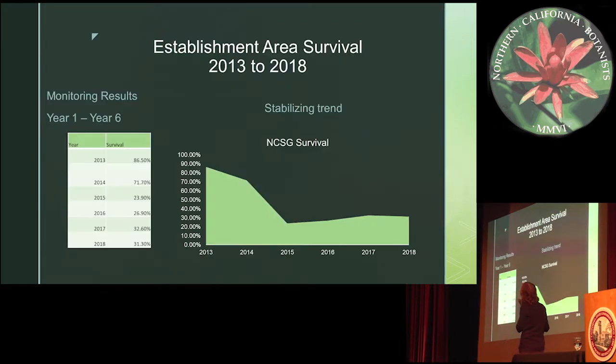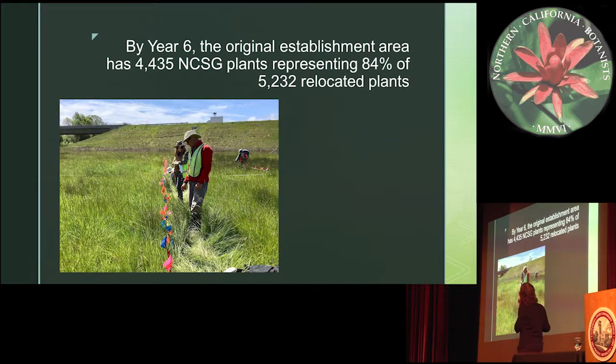So where are we now? Well, remember in 2015, we were down at 23.9% survival in that establishment area that I showed you early on. And we are now up to 31.3% survival. And so by year six, when we combine the remedial planting and the original relocation, we have 4,435 surviving North Coast semaphore grass plants, which is 84% of the original relocated plants.